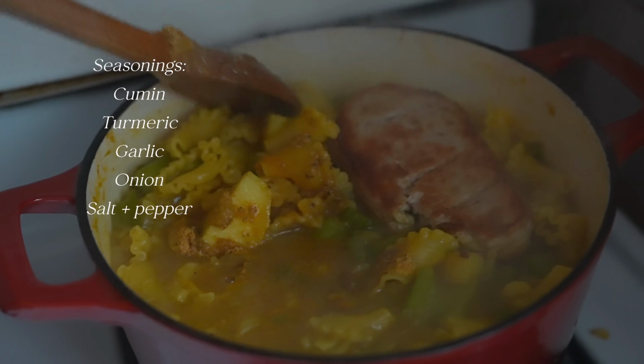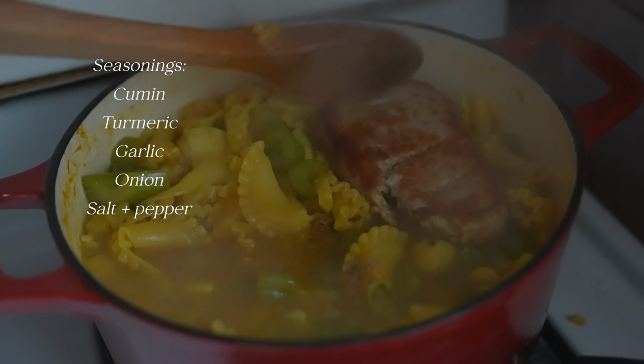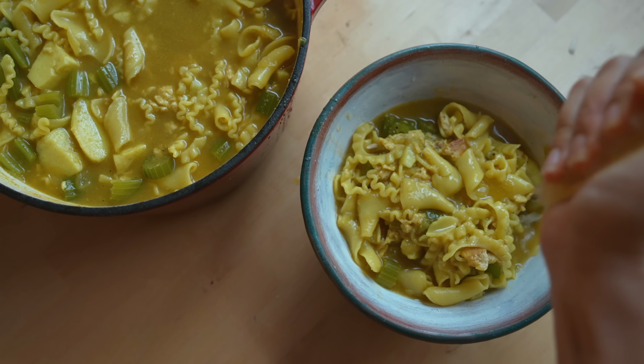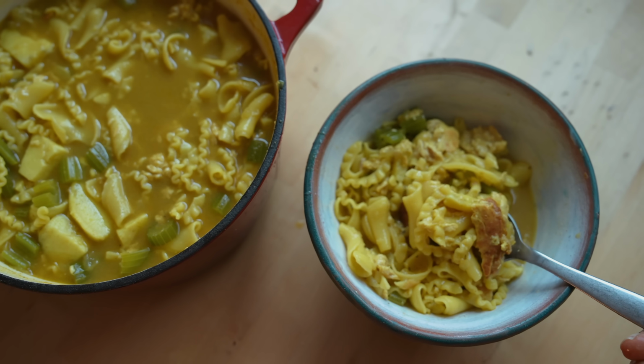I season this like crazy, and then I eat it throughout the week, and you have to squeeze lemon on it. It gives it that last little oomph, and this really tastes like a traditional chicken noodle soup. I am genuinely addicted to eating this for breakfast. That huge pot will be gone in the next 4 or 5 days, and it just really hits the spot. And then usually after this, I'll have a little bit of fruit.